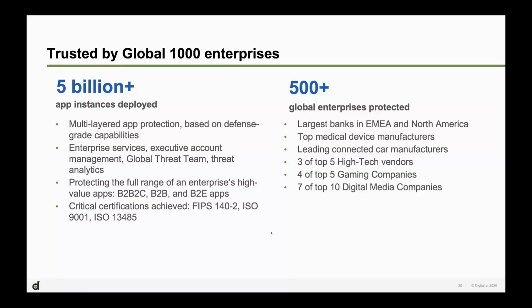Many, many large global enterprises rely on us to protect their most critical assets. And we're well versed in a lot of the certifications that are important for many markets out there.